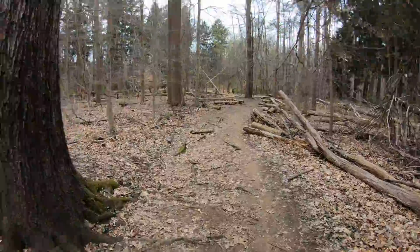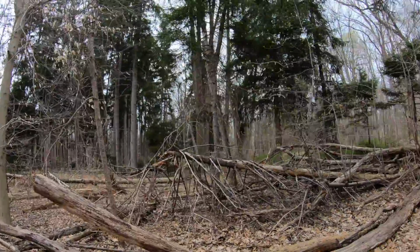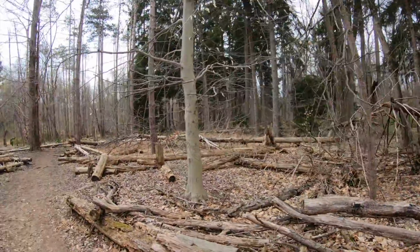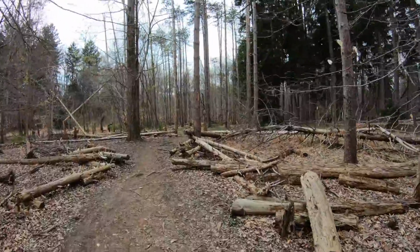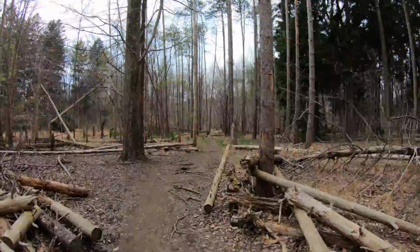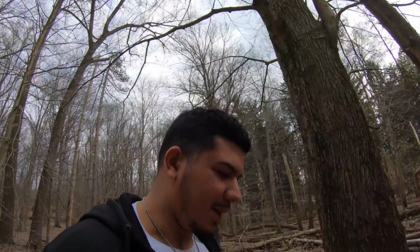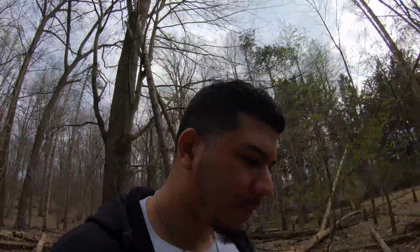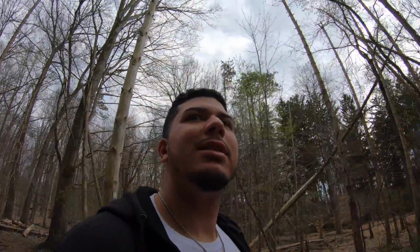Looks like a lot of trees have been either cut or just simply fell. That's a very pretty area. I mean, this looks like it could be elsewhere in a different state, not New Jersey, but I really do love this trail. It's peaceful, barely anyone here. Not many people know about it, and this is beautiful.